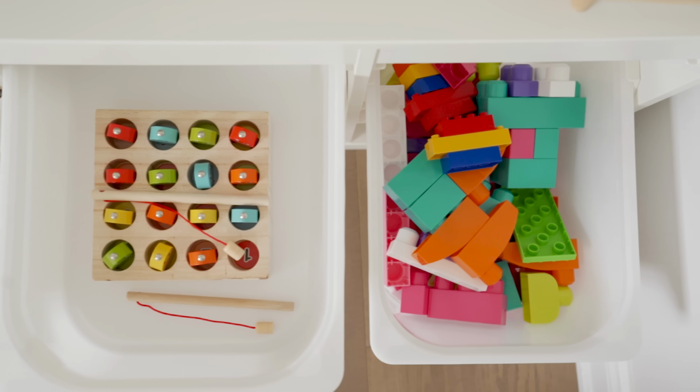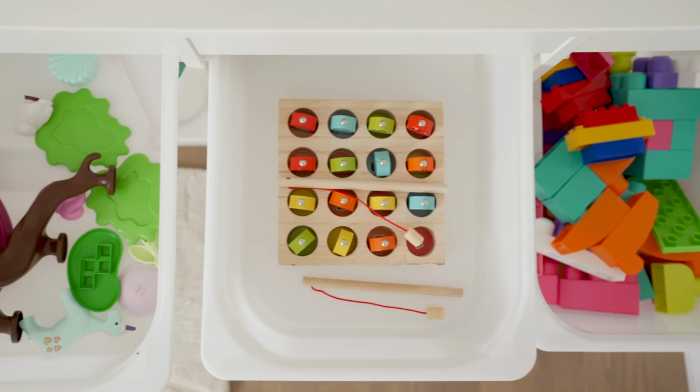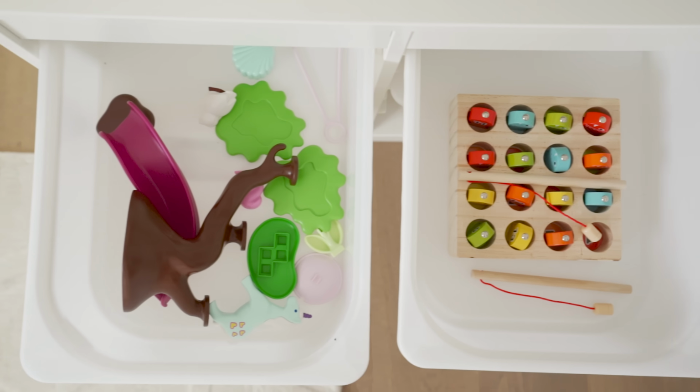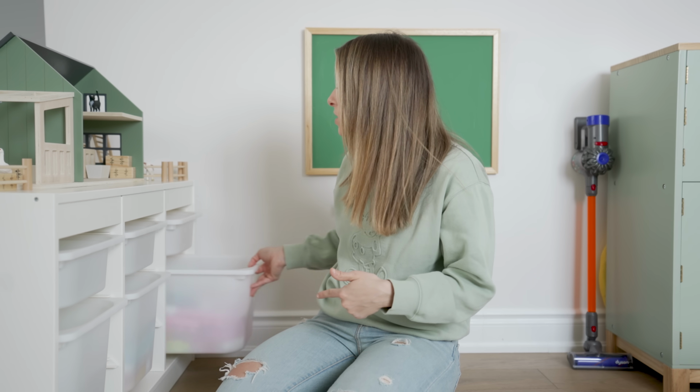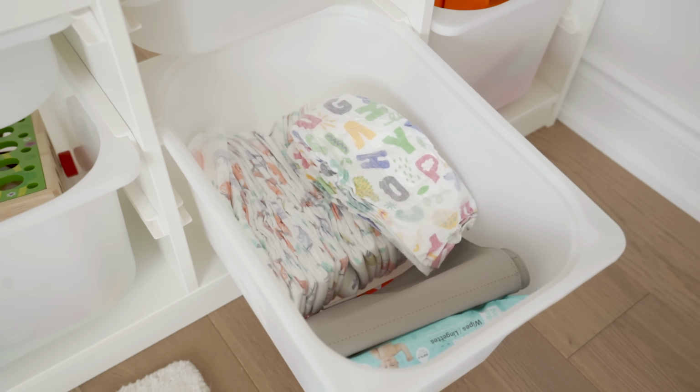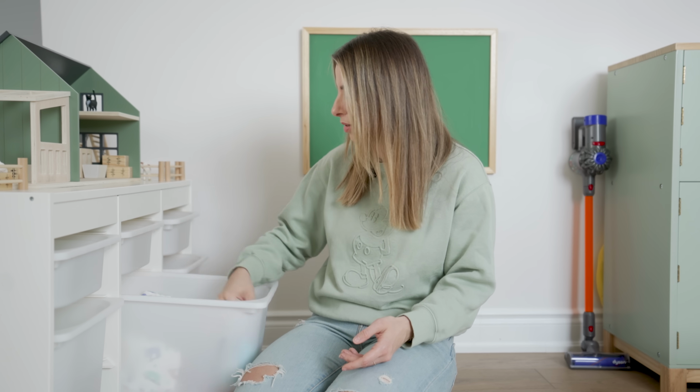Storage, key for a playroom. You want to have toys out, but also have a space to put them away. The bins slide out really easily and you can take them out and play with them. You can even use these for sensory bins. I find that really handy. I try to organize it by toy. So there's a Lego set in there. She's got her Mega Blocks in this one. We also have a section here for diapers because we're doing diaper changes down here. It's nice to have a spot for diapers and wipes, and we can hide it nicely so it's not all over the place.